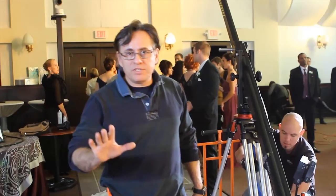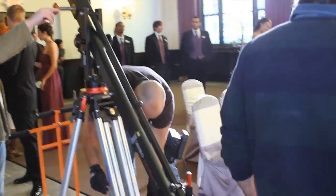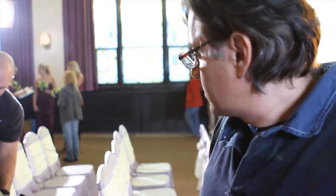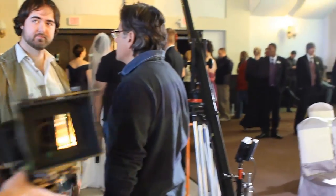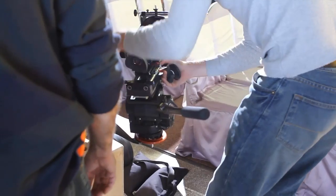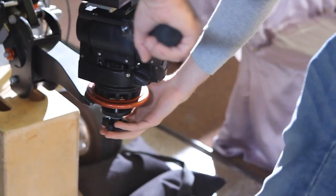That's the right way to set up a jib arm. This is called the Badass 2 jib arm. Now, the truth of the matter is that this jib is so precisely made that once it's perfectly balanced, you let go of the jib and it's not going to swing away from you. It's going to stay exactly where you left it. And I like the control that it has for friction. It's just second to none.